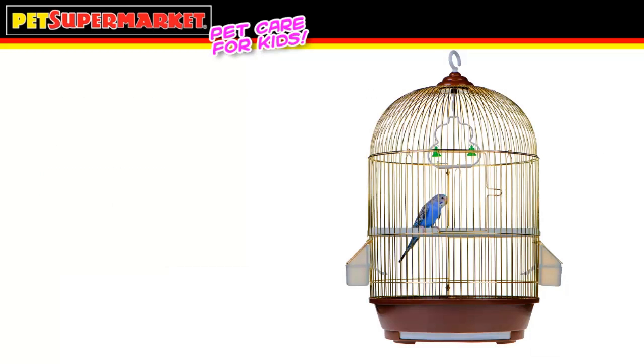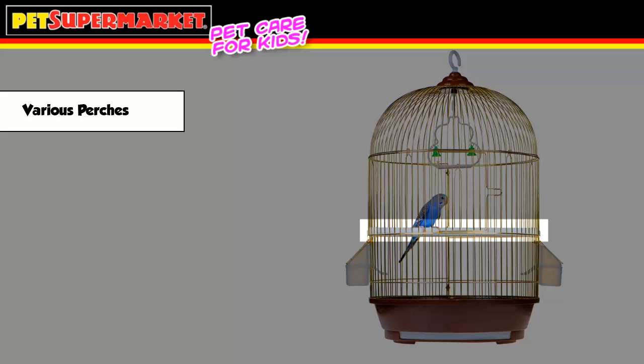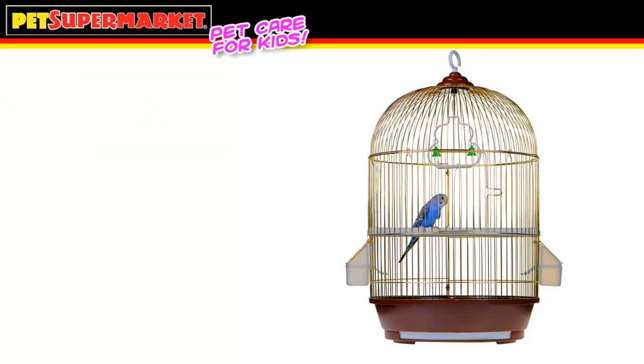Your new budgie needs a place to live. Cage sizes vary greatly, but each requires certain items to make sure your budgie is safe and happy. Water and food cups, various perches, a swing, and some bird toys will help turn his home into a place where your budgie will love to stay.